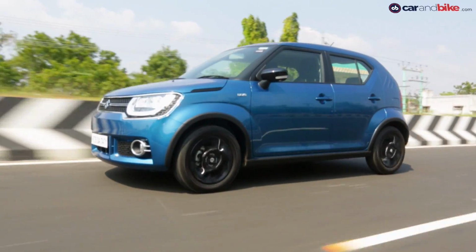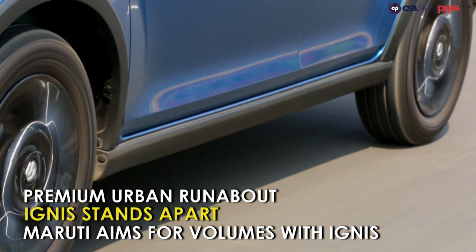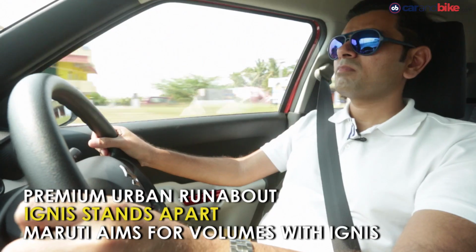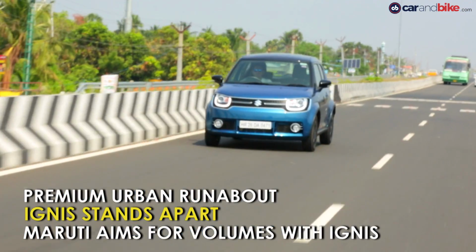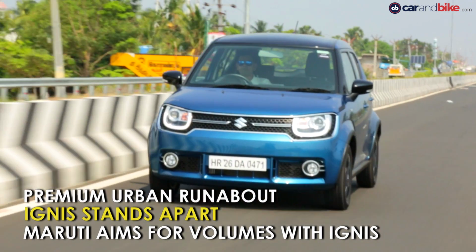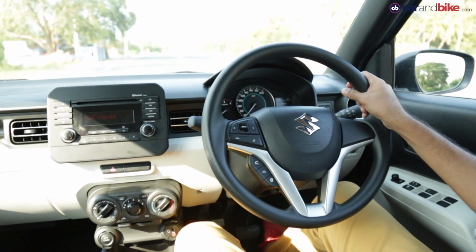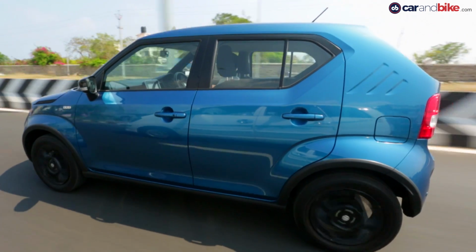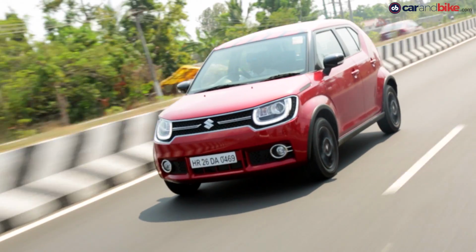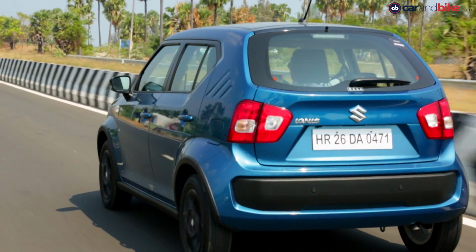The Ignis is being positioned as premium, and yet by putting in an AMT, it allows the company to not just keep prices attractive, but also gain a healthy margin on the product. It will also have another effect, that of making AMTs more acceptable and not just the resort of the budget cars. Now, as I said, the AMT is smoother than what Maruti has given us in the past. The gear changes are noticeable, but they're not disconcerting. The gearbox comes across as a bit more refined on the petrol version, but it's a great addition to the diesel lineup too, making it the first hatch with a diesel AMT combo.